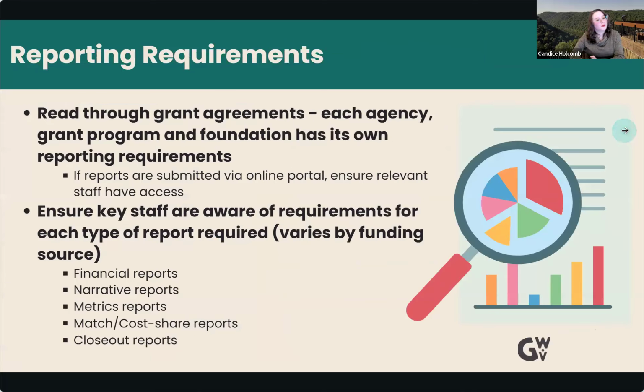All right, so let's go on to reporting requirements. Okay, so on to reporting. Every funder has different requirements. You know, you may have 3 or 4 different federal grants from different federal agencies. Each of those agencies is going to have its own reporting requirements, its own portal, its own timelines, its own formats. Some want your financials monthly, others quarterly, others annually, everything in between. Some ask for detailed metrics on performance, other funders focus on stories. It can be a lot to keep track of, like I've mentioned previously.